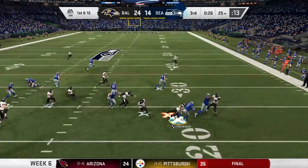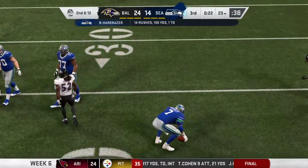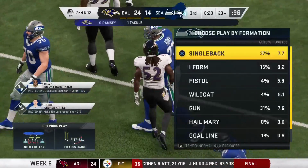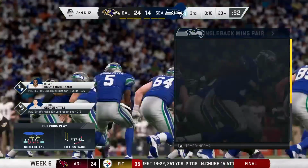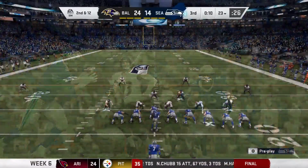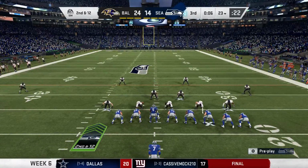Now they'll run it on the toss. And maybe a measure of revenge there. He's had his way in this one, but this time they get him behind the line. It'll wind up being a loss of 2. And that'll make it 2nd and 12. First play of the drive goes the wrong way. Here's 2nd and 12.